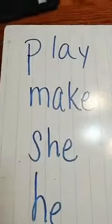We're going to start today with some sight words, and then we're going to play a game. I don't think you've played this game before, but I think you'll like it. Alrighty, let's get started with those sight words. Alright, guys. Here they are.